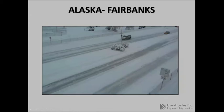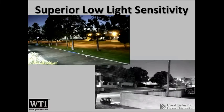These are some pictures of Fairbanks, just showing what it looks like. It has a low light camera block in it. One of the things that will happen with this is if you have it in an intersection where there's some ambient light, you're going to get a full color image even well into the night, because it's going to pick up that ambient light, and the camera block is not going to switch over to black and white mode. This picture was taken really early in the morning, at dawn, right when the sun was starting to come up.